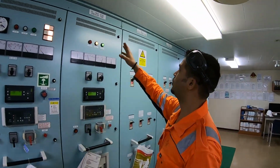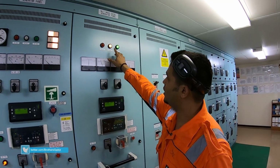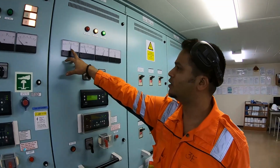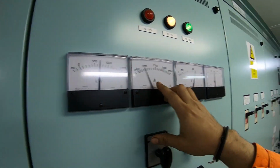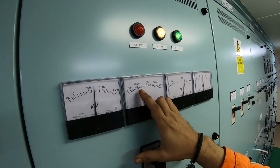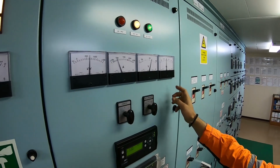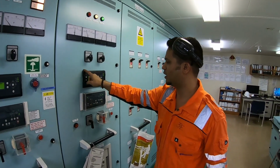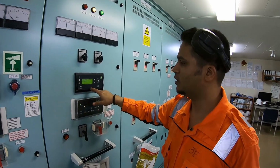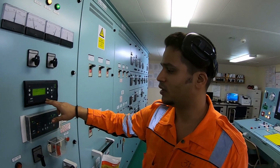Right now you can see number 1 generator is running, so the ACB is closed and the generator running light is lit, and the generator is running at around 700 kilowatts, giving an amperage of around 900. This is the voltage and the frequency for the running generator. You can check the other parameters from here. This is the JRCS screen giving us the parameters for the bus bar, the frequency, everything.